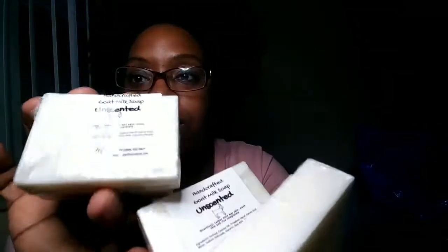Okay, so another item that I ordered was... I ordered 4 of these items, and they are the handcrafted goat milk soap, unscented. So I ordered 4 of them. They smell good, even though it's unscented. They have a little scent to it. It smells very clean through the packaging. So, yes, I ordered that.